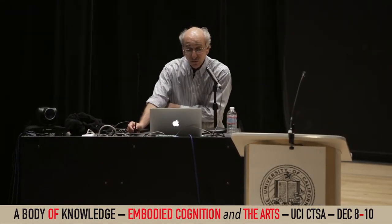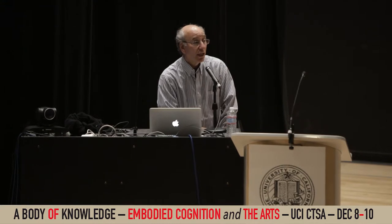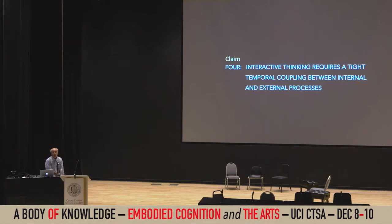Next claim, 4. Interactive thinking requires a tight temporal coupling between internal and external processes. This is the thing that I'm currently working on most now. It seems to me it's the enormously neglected element of the extended mind theory, which too often looks like a dialogue where it's bouncing back and forth, step, step, step. But really, the nature of our coupling is usually continuous and far more interesting than that.